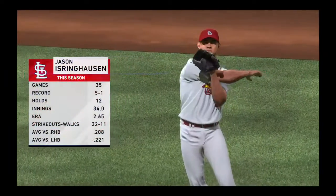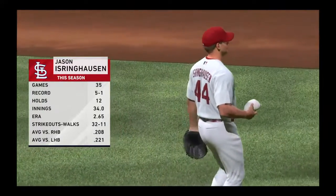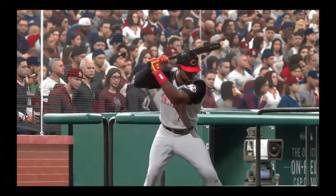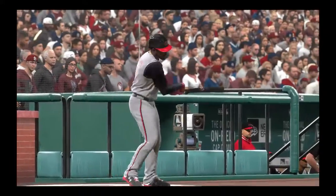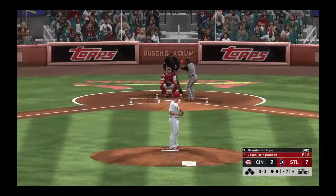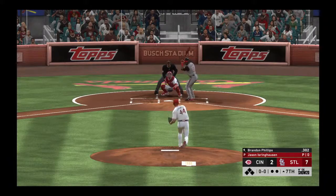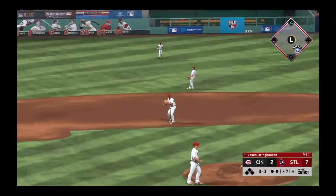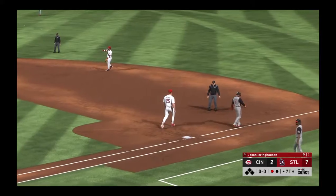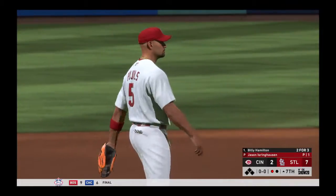Jason Isringhausen is on to pitch from the bullpen now to start inning number 7. Pinch hitting for Cincinnati, number 2, Brandon Phillips. On the ground to the left side. Fielded cleanly by Pujols. And the throw to first is in time, so the leadoff man is gone here to start inning number 7. Now batting, right fielder, Billy Hamilton.